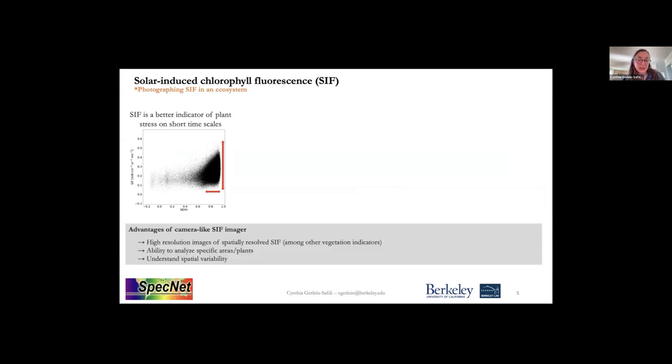More specifically, we're using a SIF imager by Headwall. And the great thing about this instrument is that it really allows us to look at a big area all at once, understand some spatial variability, and actually has a good enough resolution to even look at specific individual species at a given time and be able to compare different species in one snapshot.